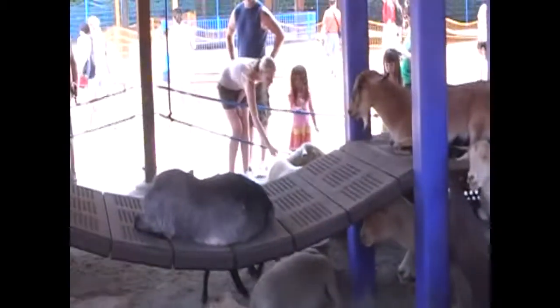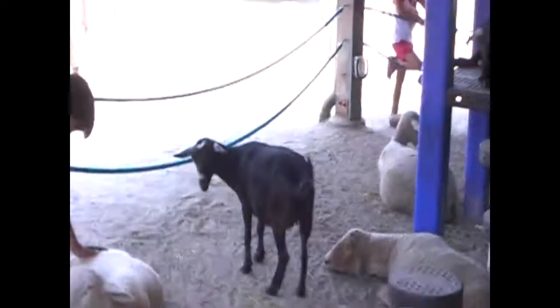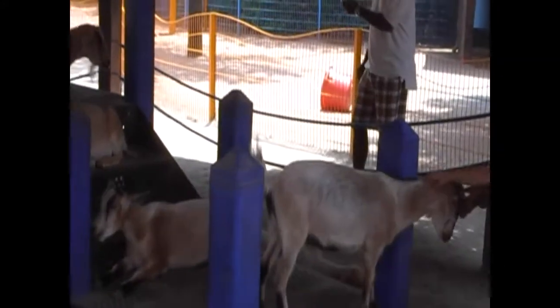These might be some Nigerian dwarf sheep, or I'm not sure. Excuse me, look at the camera. Some kind of sheep. And they certainly smell like sheep. I wonder what these are.